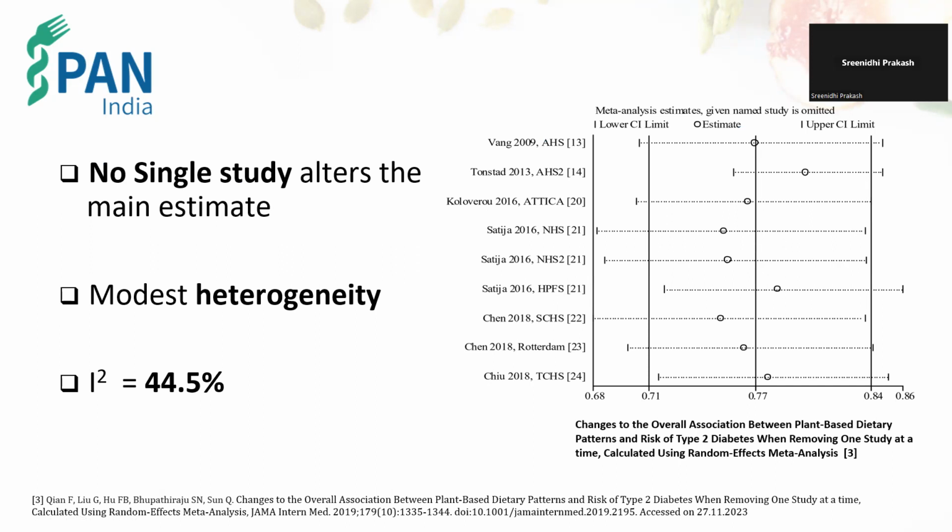So this figure illustrates the changes to the overall association between plant-based dietary pattern and risk of type 2 diabetes when removing one study at a time, and this was calculated using random effects meta-analysis. Despite some variability and modest heterogeneity among the studies analyzed, which was quantified by the I-squared value of 44.5%, the differences observed in the results are not significantly high. That is, no single study altered the mean estimate, which is evident in the figure. So this indicates moderate but manageable variation in the study findings when one single study is removed. Next slide, please, ma'am.